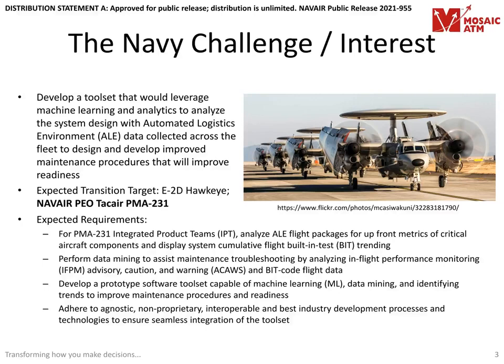Initially focusing on NAVAIR PMA 231, the U.S. Navy asked Mosaic ATM to develop a tool set that would leverage machine learning and analytics to analyze the system with Automated Logistics Environment data collected across the Advanced Hawkeye fleet, to design and develop improved maintenance procedures with the goal of improving overall readiness.